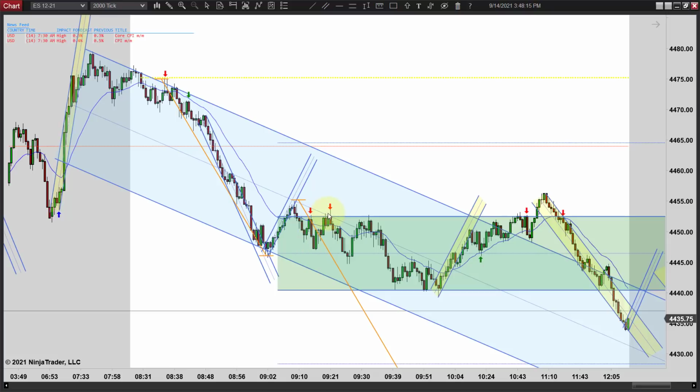Then it comes back and gives you the true failed second entry long here. And so I like entering again there. Plus it's a triple test with a little failed break higher. And it drops on down, and that's right off the midline there, and that pretty much confirms. I mean, you have this low now, and then you see that midline confirming each time, and it drops on down again, and that's when I drew the sideways stuff.